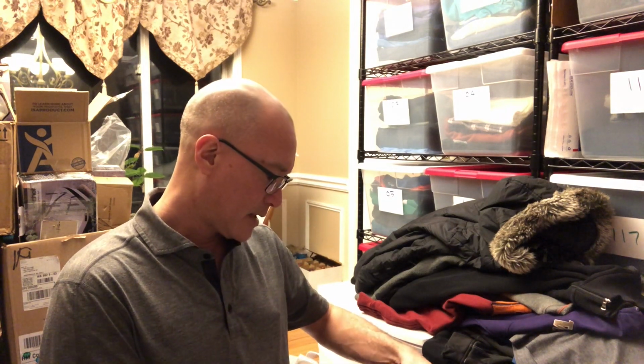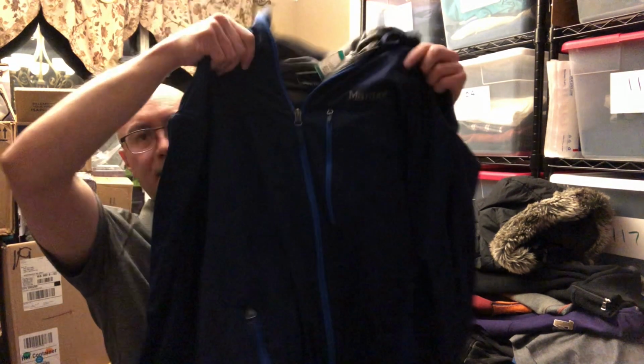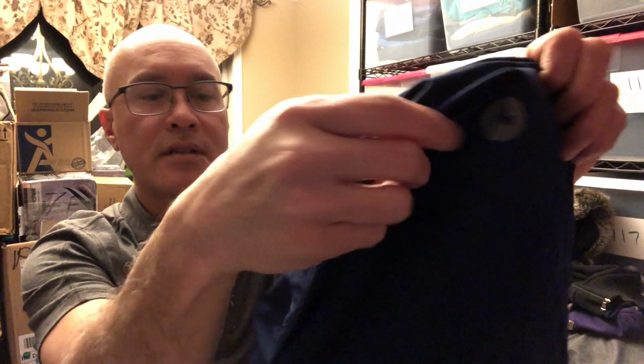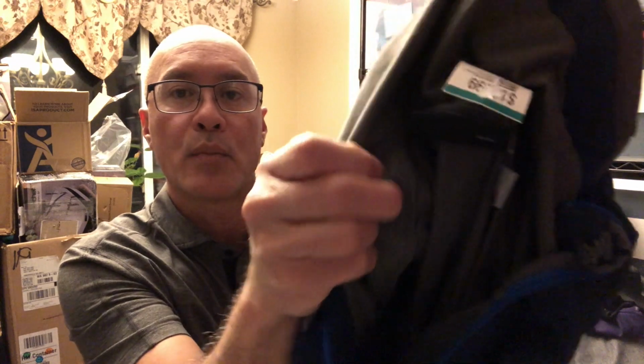Oh, I paid up for this. It's $14. This is a Marmot jacket. So Marmot has this logo, the mountains in the shape of an M in the circle with the reverse fill. And the name brand, in case I'm saying it wrong, you see the brand itself is like this. So there we go. That's what it looks like.